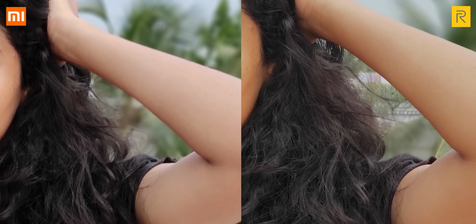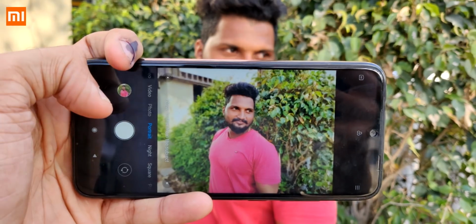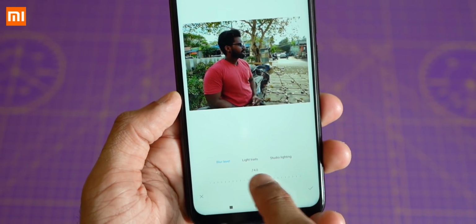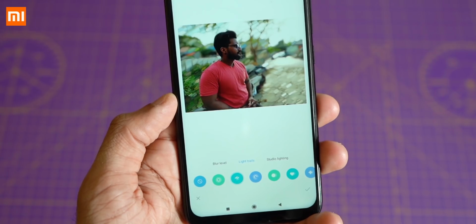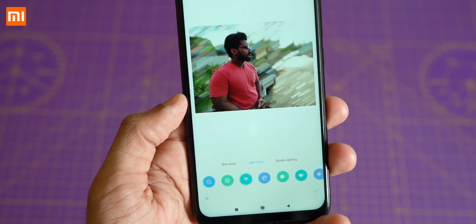But when it comes to edge detection and background blur, the Note 7 Pro is better. There are very little blemishes near the edges. It's definitely more accurate than the Realme 3 Pro's portrait. And the background blur can be adjusted after clicking the portrait on the Note 7 Pro. There are other fancy features too, like these different bokeh effects which are quite cool, and some studio lighting effects.